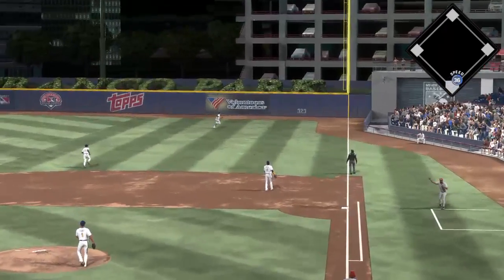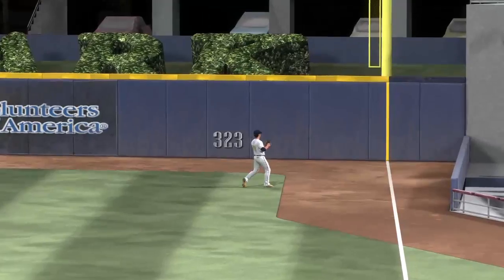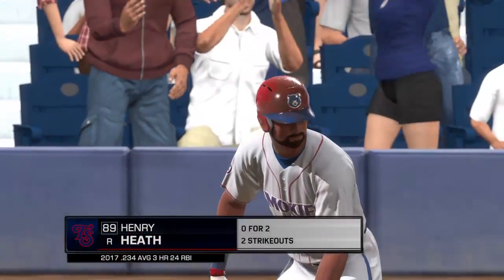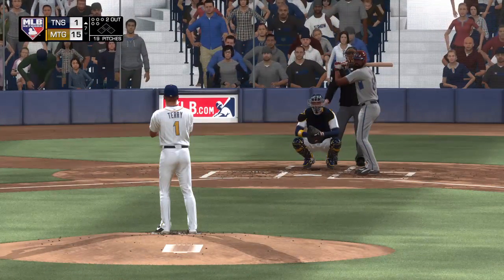Fly ball out to straightaway right. Pitts on the move. He gets there, and that's the second out. Now batting. Striding in, Henry Heath. Been a strikeout victim twice in this one.